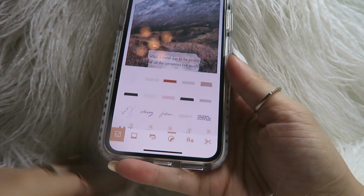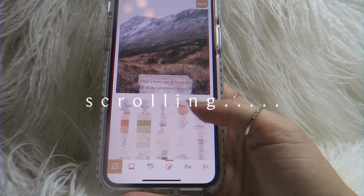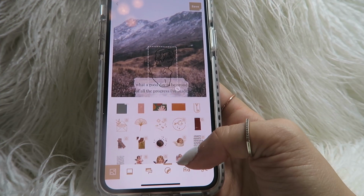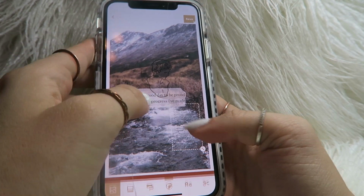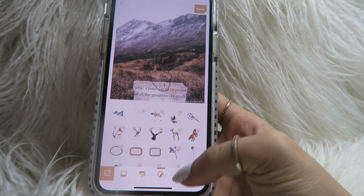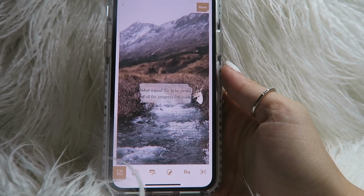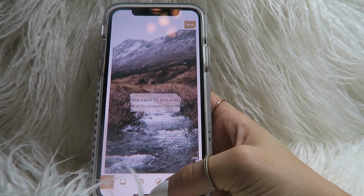And then let's add some stuff. Maybe this. I'll think about it. Maybe this. I'll think about that too. Actually, I like that. I might put it in the corner. Oh, that's so cute. Okay, perfect. Great. And obviously, we're in the woods. I feel like a deer would be perfect for this. Or do I not like the deer? I can't tell. I actually don't like the deer.